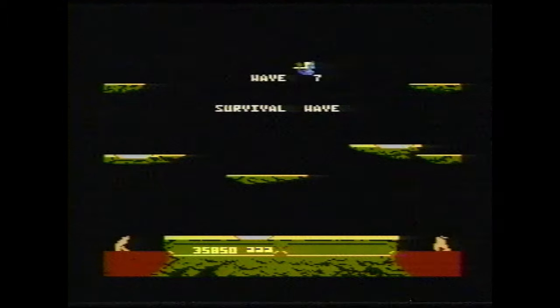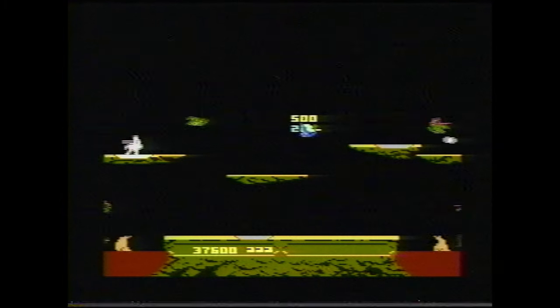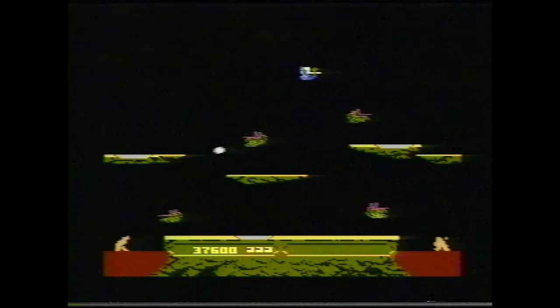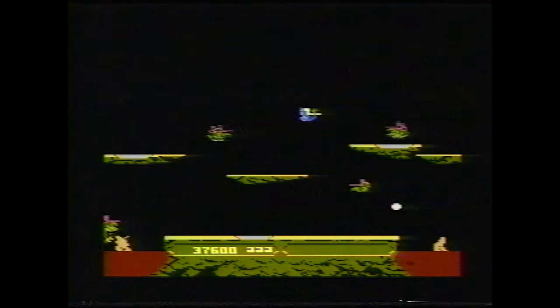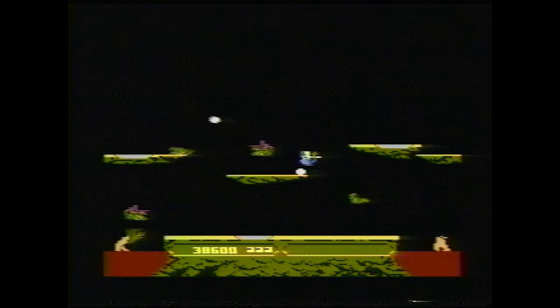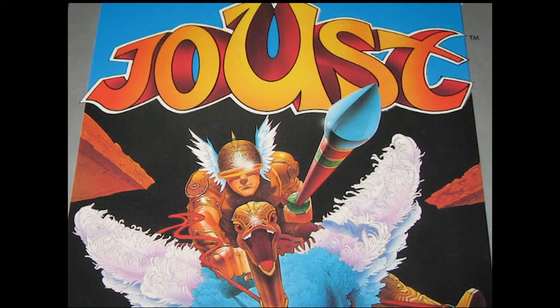There's a wonderful variety of ways to get points. You get points by killing your enemies, by collecting their eggs. You get more points if you get the eggs in midair right after you hit them. The enemies increase in difficulty from red to gray to blue. You have pterodactyls that come at you. This is that classic two-dimensional arcade style that they need to make more of today. Just think what they could do if they made Joust 3 for the 360 or PS3.